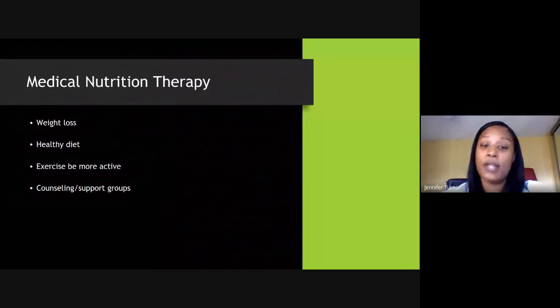Adopting a healthy diet, like I mentioned, the DASH diet, that's a great thing to go by. Exercise, be more active. Counseling to figure out why you have maybe a not so good relationship with food. Like if you're stressed out, you go and eat a whole bag of chips, or you just down half a gallon of ice cream. Getting down to the root of why you have that type of relationship with food is a great way to get started, knowing where it starts from and going forward with the weight loss journey.